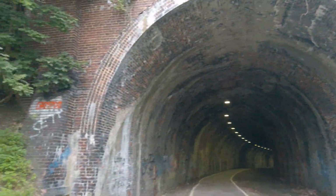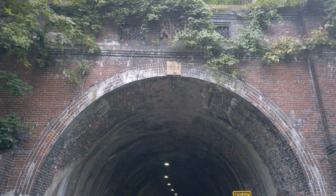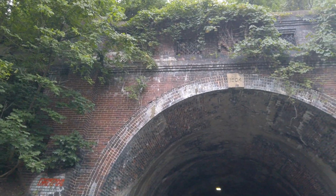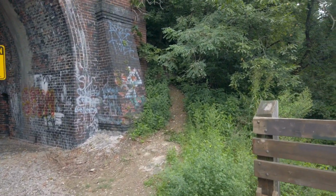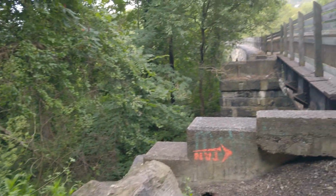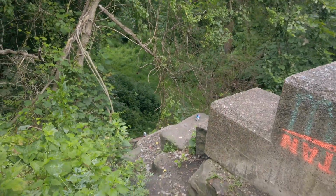Now, this is the outside. On the side most people come in. As you can see, there's a 1904 plaque from when it was rebuilt. Up on the top, there is a thing. I'm guessing it says what tunnel number it is, since most of the tunnels here have numbers, but I can't read it because of the vines in the way. There is a path kind of going up the tunnel, but I'm not sure if it leads anywhere. And then you can actually go down below the tunnel too. Yeah, so there's like a little path down there.